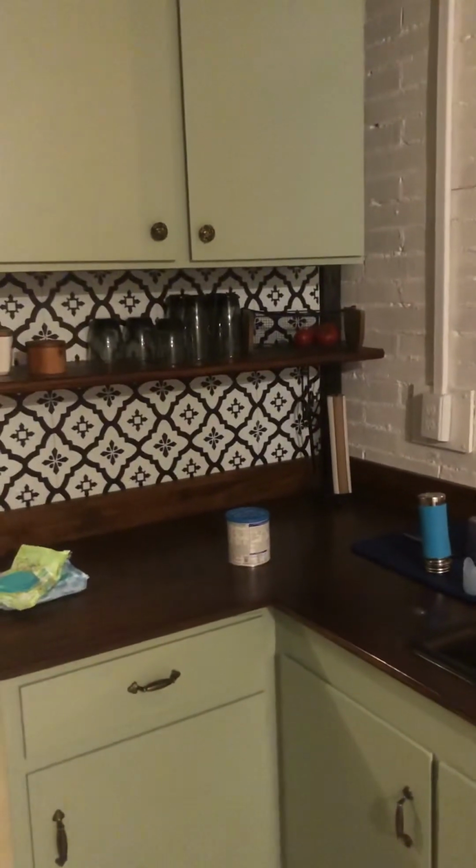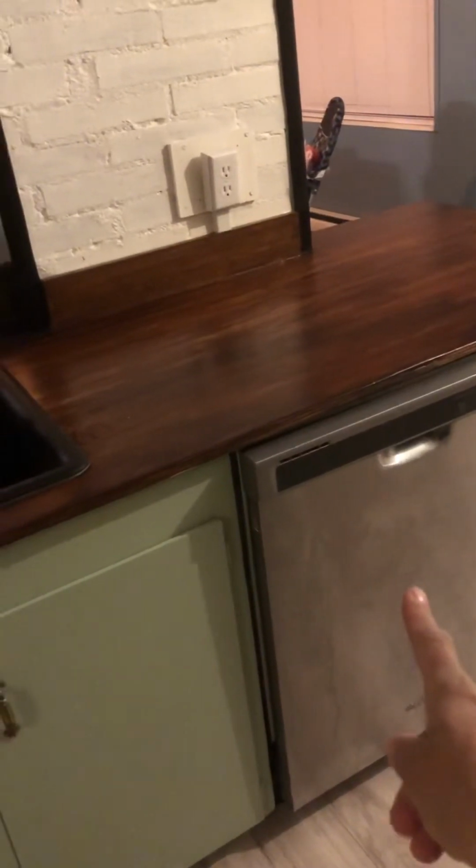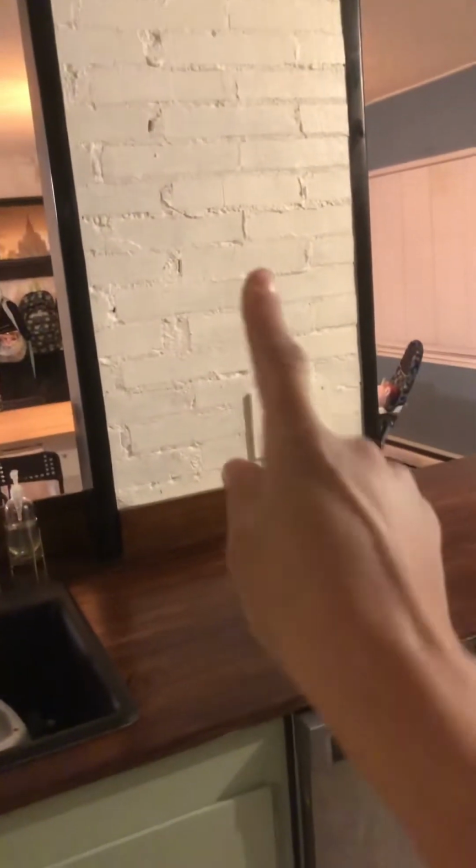Now, yes, it seems further away from my dishwasher, but it's actually very efficient because there's no obstructions. I can go from my dishwasher straight to my cabinet, easy peasy lemon squeezy, and I'm not tripping over the door trying to get up to a cabinet if it was still there.